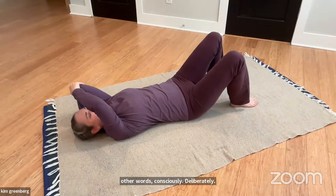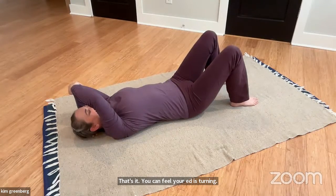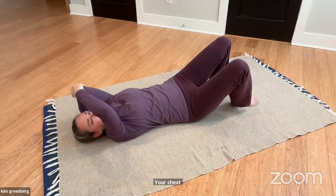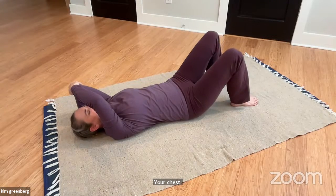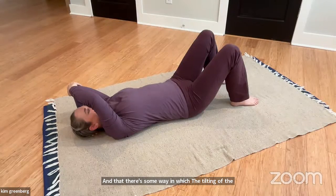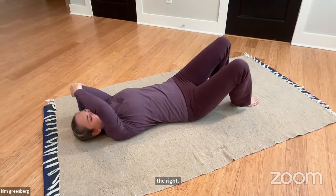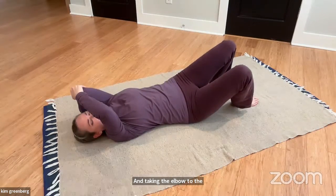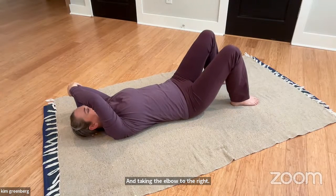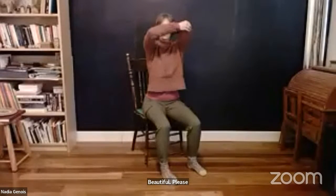That's it. You can feel your head is turning, your chin, your nose, your chest. And that there's some way in which the tilting of the knees is helping the left elbow to move more easily to the right, and taking the elbow to the right is somehow making the movement of the knees a little lighter, a little easier. Beautiful. Please stop and rest again for a moment.